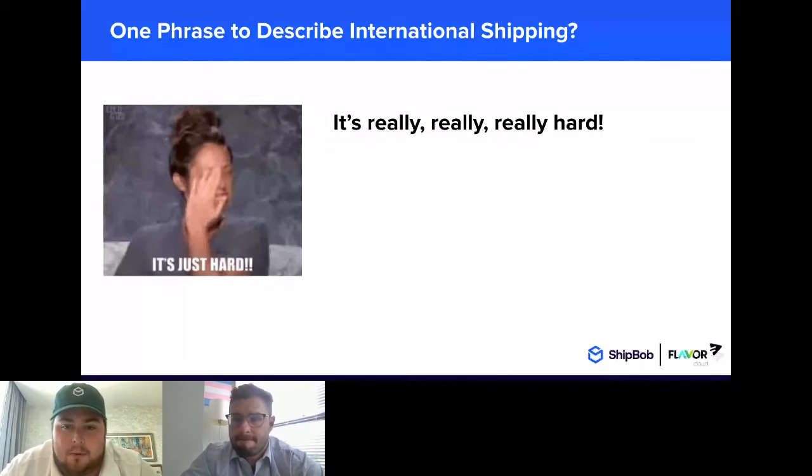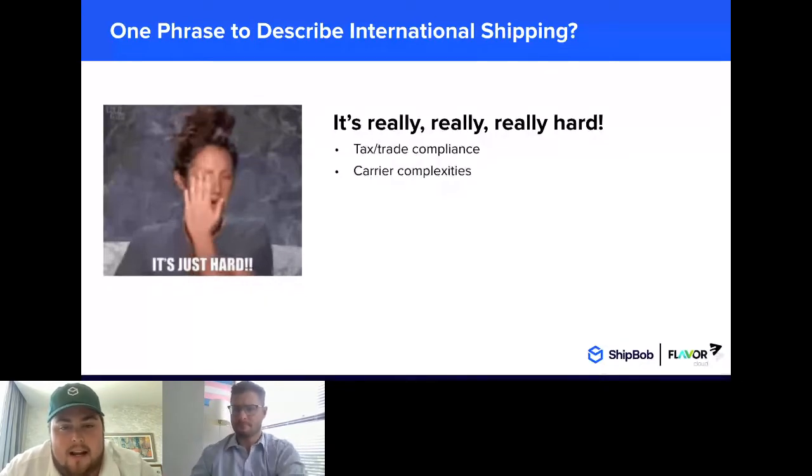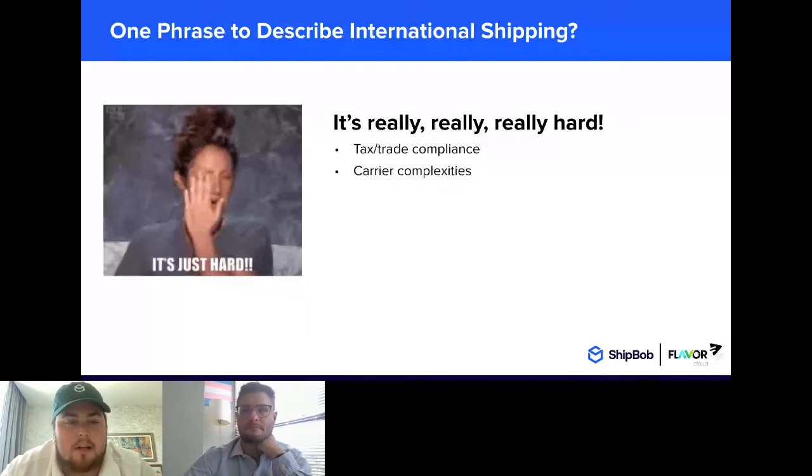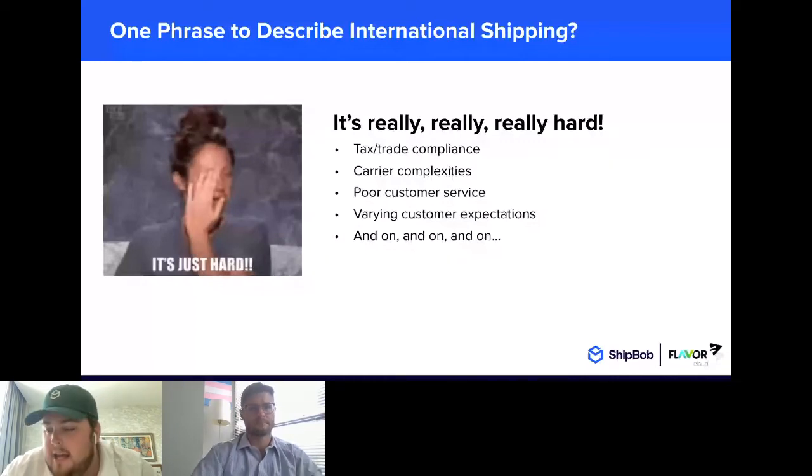You've already been able to highlight a few of them, but there's a bunch of pieces with how you stay compliant with your taxes and your trade. Carrier operations are pretty significantly different from what you see shipping domestically. Customer experience and customer service is certainly a drop compared to the Amazon experience that we see here in the US and elsewhere. And then also, Jordan was right, you generally have a higher level of knowledge from your end customers when you're shipping internationally, but not always. Some folks are buying internationally for the first time, and they have those expectations of 2-day delivery or just a seamless process. And so there are a bunch of different pieces that come together to make international shipping really, really hard. And we're going to get into all of that today.